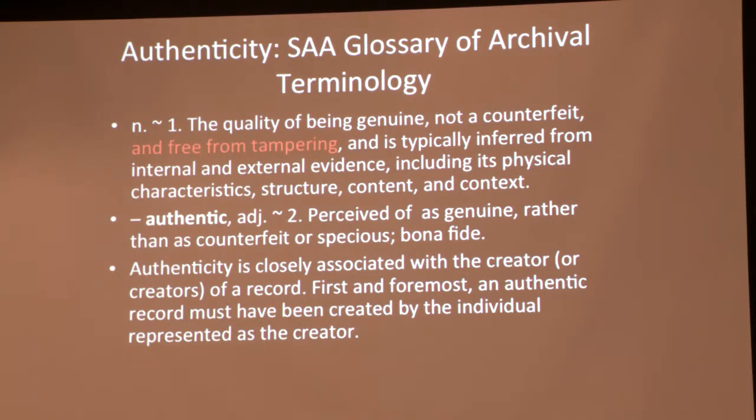So I have up here the definition of authenticity that comes from the Society of American Archivists Glossary of Archival and Record Terminology. They define it as the quality of being genuine, not a counterfeit, and free from tampering, and is typically inferred from internal and external evidence, including its physical characteristics, structure, content, and context. I bolded the "and free from tampering" there, because I think that the OAIS model really builds on that facet of authenticity. Gamers, by contrast, are more tolerant of variability. I'll get to that in just a minute.